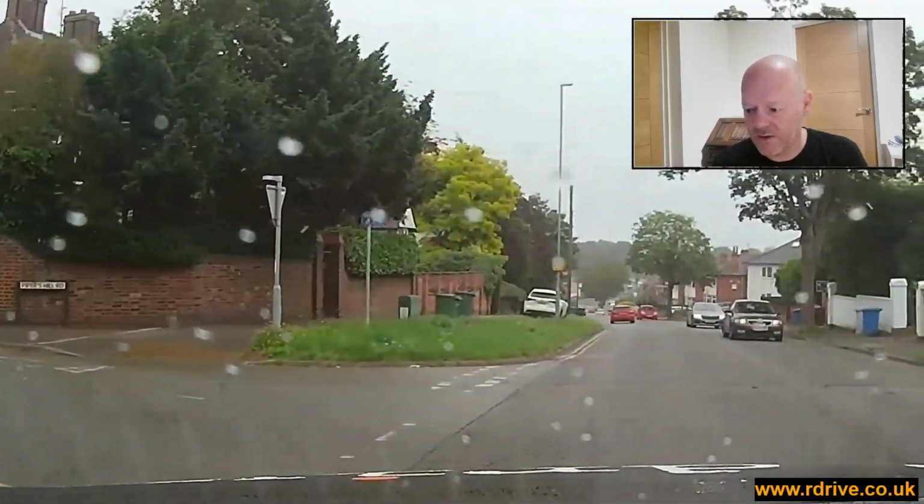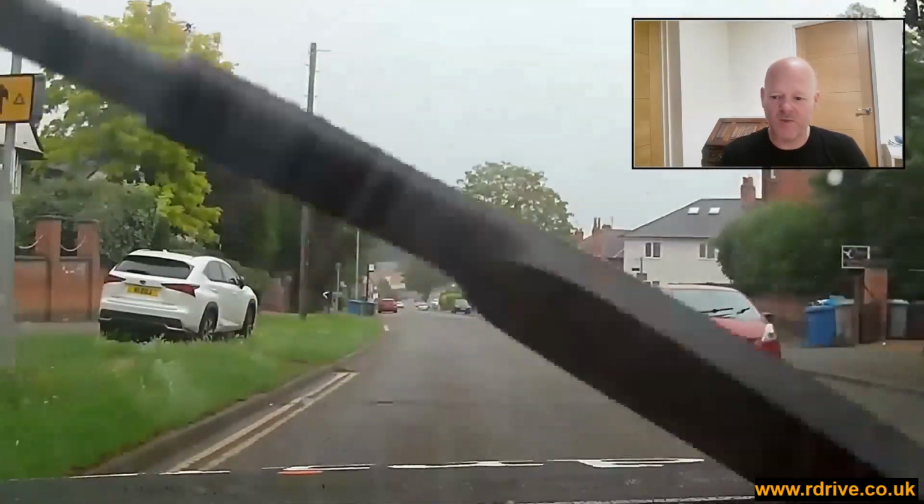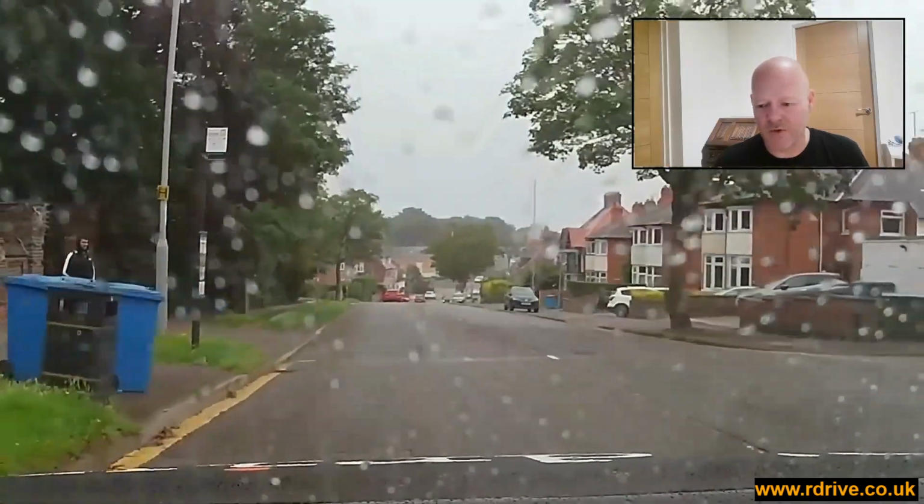Oh, that was nice. He followed that car out there. Oh, very good. I like that. So he timed it, followed it out as the car came along. If he'd waited for the car to completely clear, that gap wouldn't have been there.